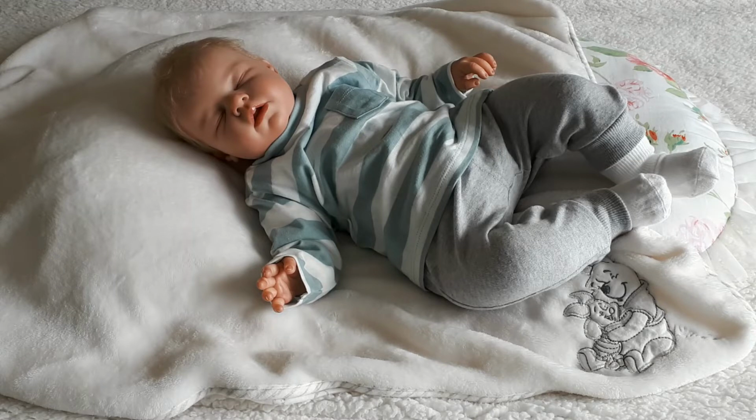And he's wearing tracksuit bottoms I've had for years. I think they were from Asda. And then little socks from Next. So he looks adorable, doesn't he?